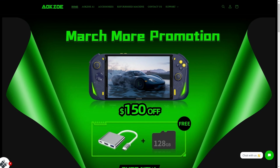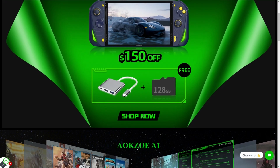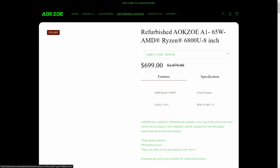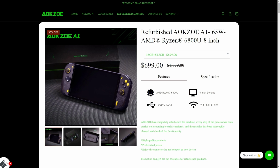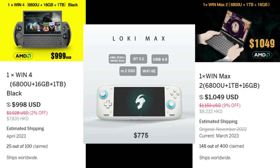As for other handhelds, I really can't justify the extra $150 beyond the Geek's base price. The AOK Zoe has an 8-inch screen and a larger battery and is currently on sale for $850. Still, I warn you that the company has difficulty satisfying its current customers and has reported significant RMA rates. GPD is another popular alternative, but the cheapest Win 4 is $1,000, and the Win Max 2 is $1,050 from their Indiegogo page. The Ain Max looks promising, coming in at $775 for a comparable 6-inch model, but I don't know much more about that device.